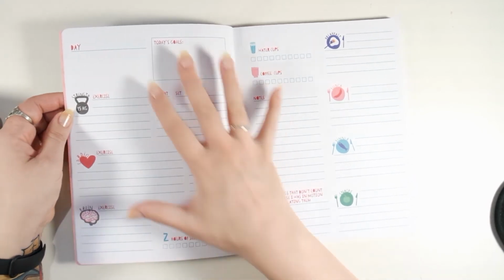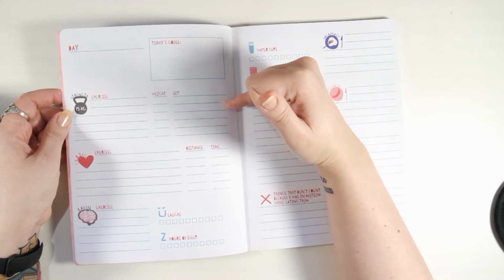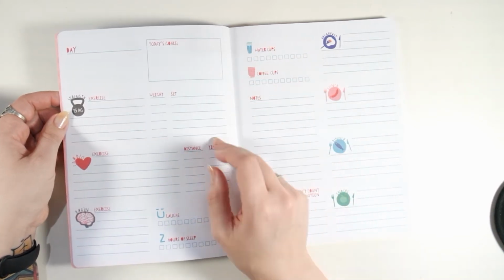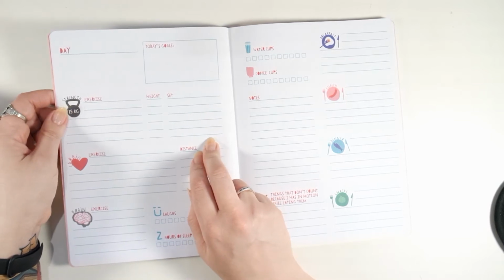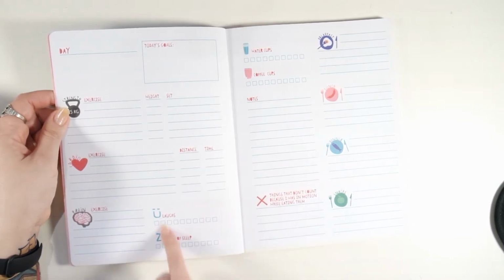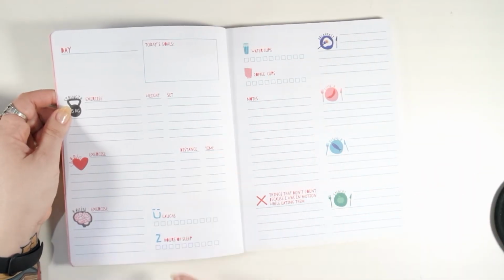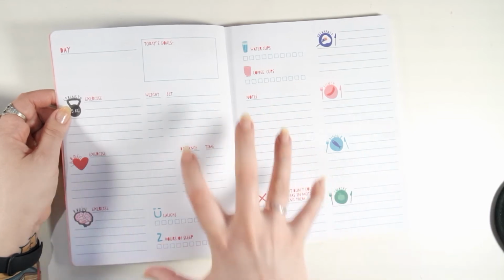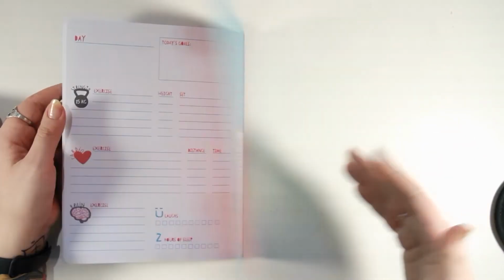And I mean, this is just for one day, but it has 1, 2, 3, 4, 5, 6 slots, meaning you could actually use this except these little tick-off sections. You could use this for like a week. You don't have to use it for just one day. So yeah, a little booklet for exercise and food.